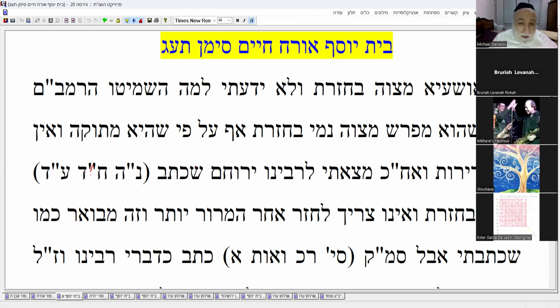V'hakach matzati Rabbeinu Yerucham. So it says, then I found, right, Rabbeinu Yerucham writes, Shekatav, mitzvah bechazeret, ve'eno tzarich lachazer achar amaror, yoter, v'zeh mevo'ar kemo shekatavti be'abar samak. So he says, this rabbi, that also, you should use the romaine lettuce. So don't look for anything else, right? In other words, once you got romaine lettuce, stick with that.